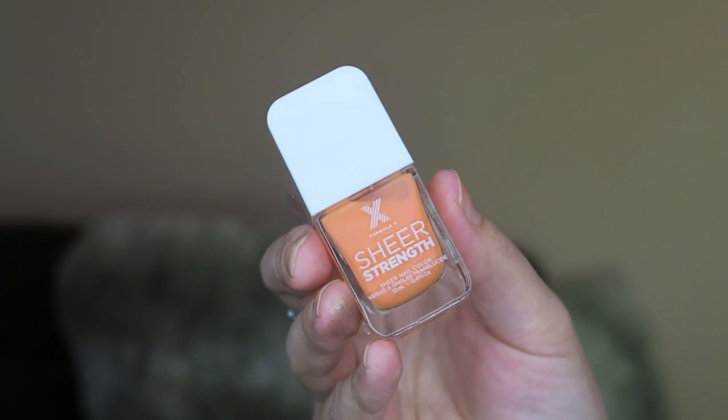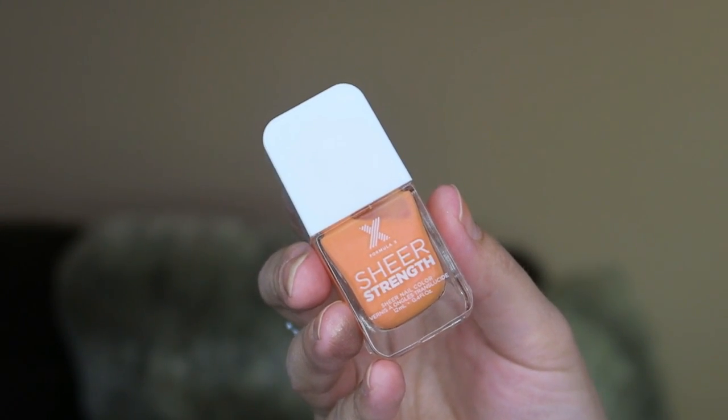Okay, I bought this Formula X Sheer Strength Sheer Nail Color. My nails are awful. I'm not wearing any polish today. The more I use nail polish, the worse they get. And I don't think it's from the nail polish. I think it's from the acetone in taking the nail polish off. So they've been peeling a lot lately. They've been breaking a lot lately. In fact, right as I was setting up my tripod, my entire thumb growth broke off. I had to cut it completely down today.